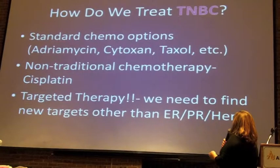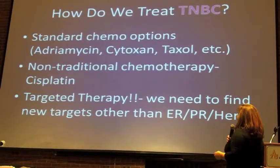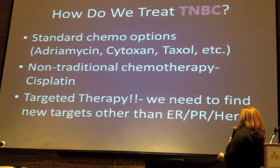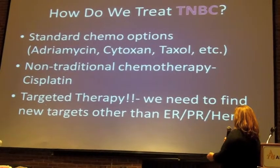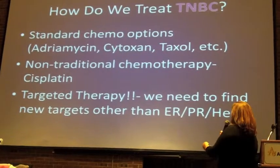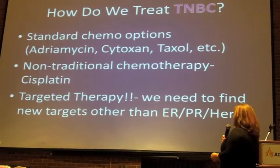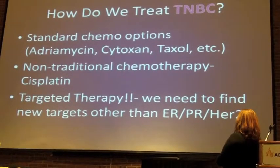Moving on. So how do we treat triple negative breast cancer? Now we're getting into the meat of what we really do. So standard chemotherapy options that you may have heard about, adriamycin, Cytoxan, Taxol, etc. These chemotherapies do work in triple negative breast cancer, but maybe not quite as well. There are non-traditional chemotherapies that are being used now, the cisplatin, carboplatin, the platinum families, which are actually very beneficial in triple negative, as I will explain. And then most important for today, we're going to talk about targeted therapy. Very exciting new field developing. We need to find new targets other than the ER, PR, and HER2 to go after.